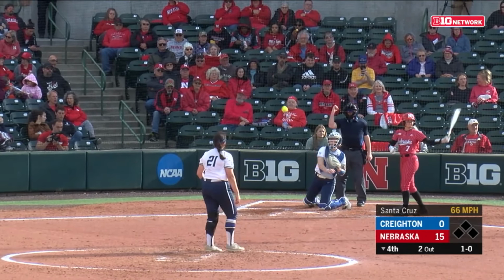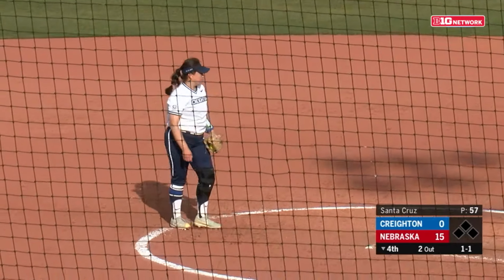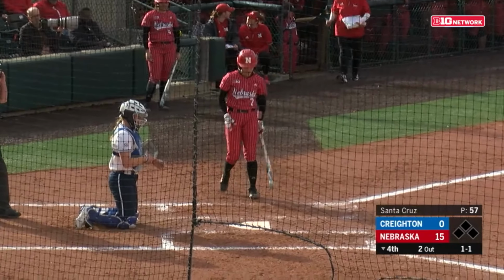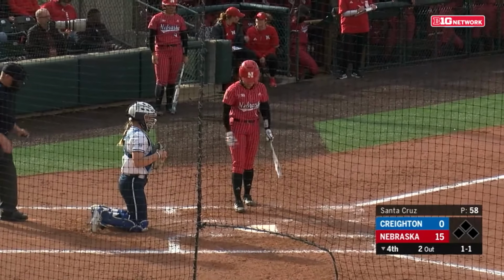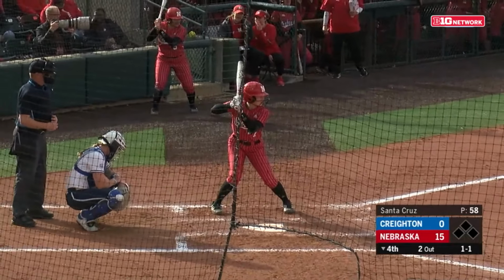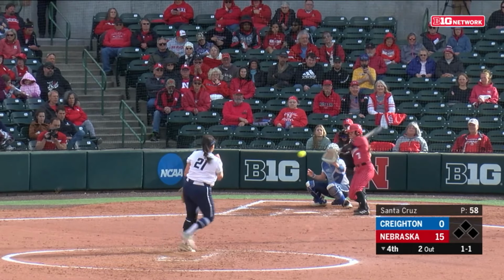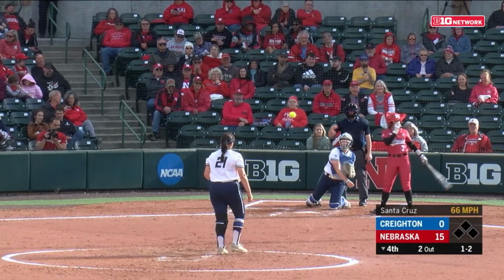As that pitch is now a strike, 1-1 is the count, and Creighton is in danger of this game being over prematurely as they are down over 10 runs. They're actually down 15 here to the Nebraska Cornhuskers, as the 1-1 count will be delivered by Santa Cruz, and a swing and a miss there by Gray.